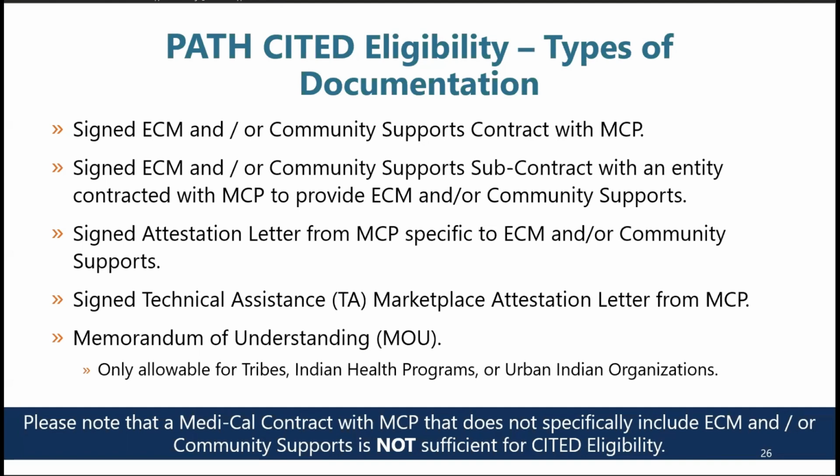The only thing that is outside of this is tribes, Indian health programs, or urban Indian organizations, which may provide an MOU, or memorandum of understanding, in lieu of a contract.